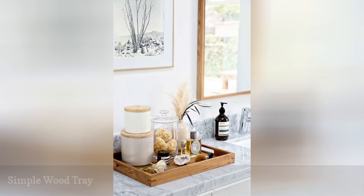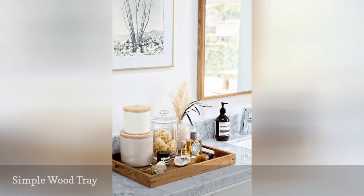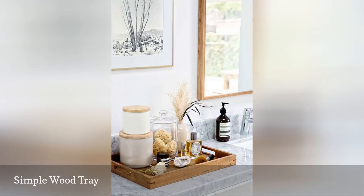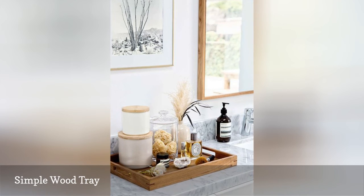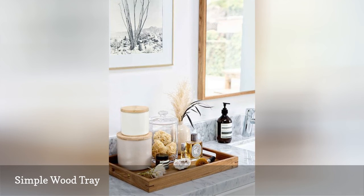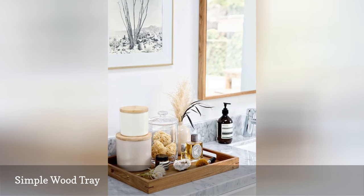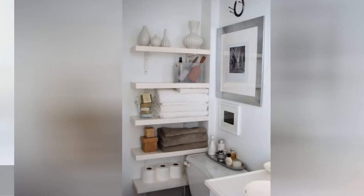100 Layer Cake proves that styling a simple wooden tray with decorative jars, dried flowers, and a geode instantly neatens up a bathroom. You may even have a similar unused tray in your home office or kitchen just waiting to be filled with grooming supplies. The neutral color of this tray suits any bathroom, and handles make it easy to move. Use opaque canisters to hide less attractive items, utilitarian hair clips, for example, that you still want close by.